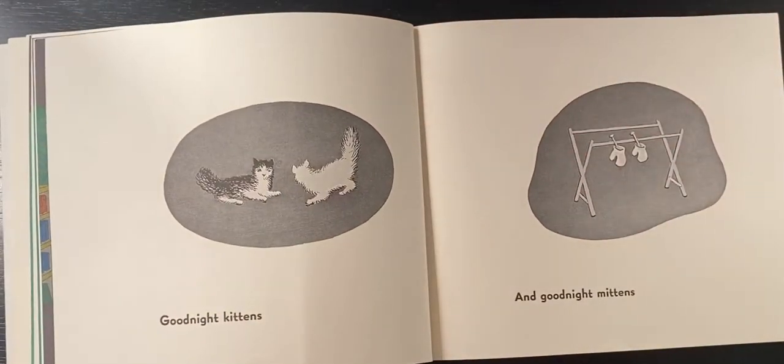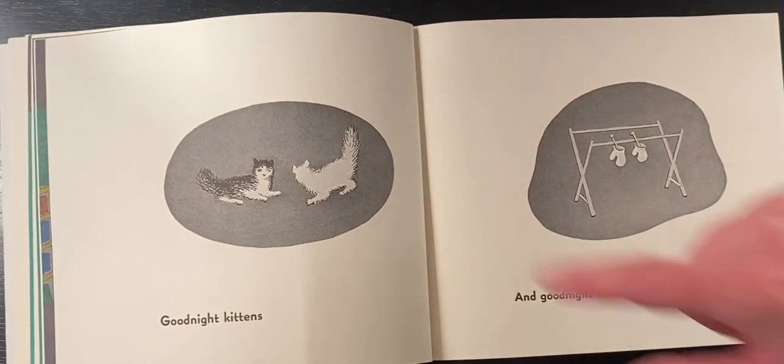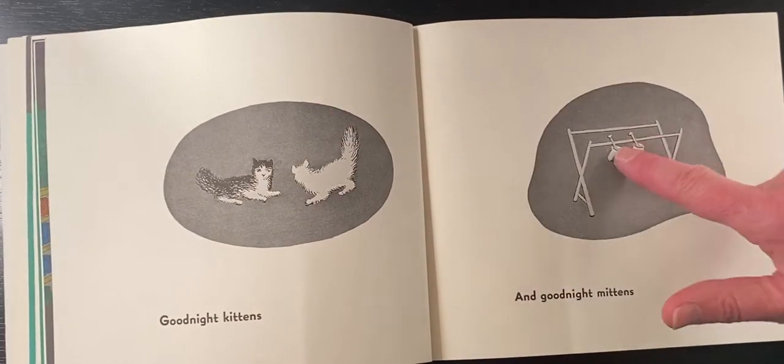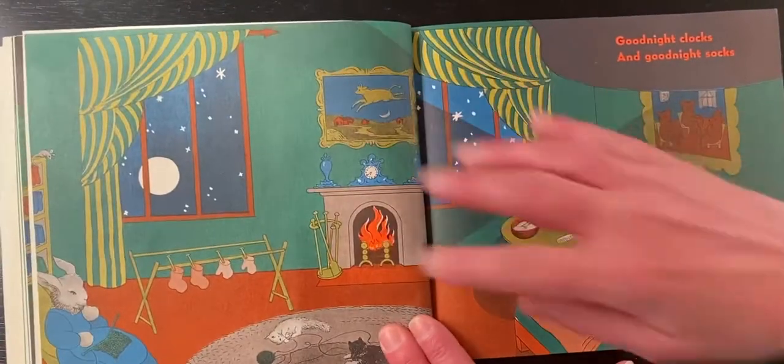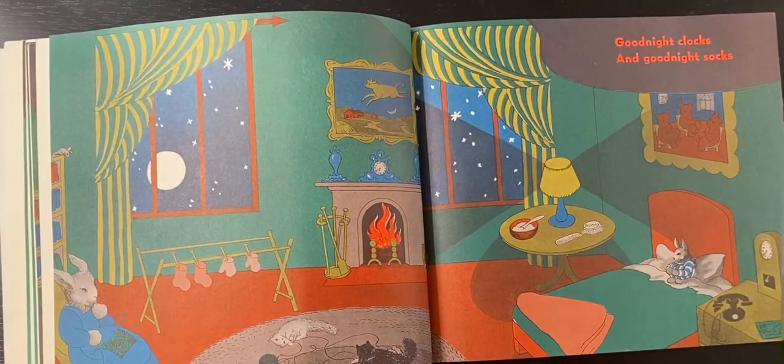Good night, kittens, and good night, mittens. One, two, one, two. Good night, clocks, and good night, socks.